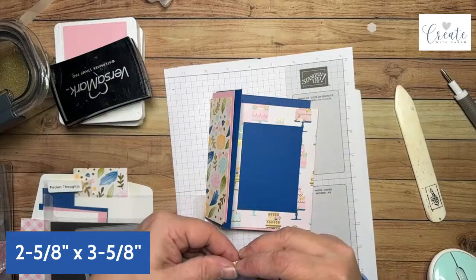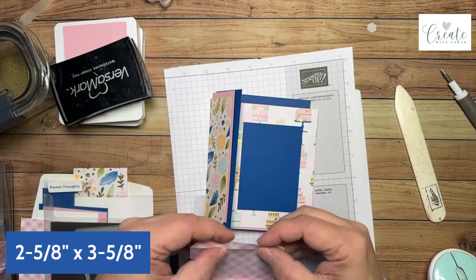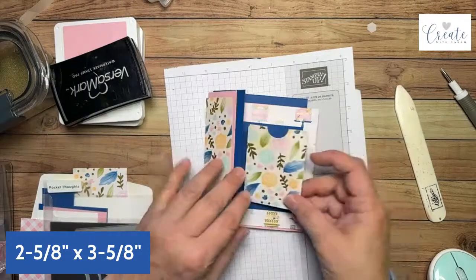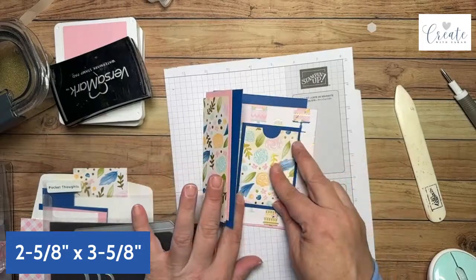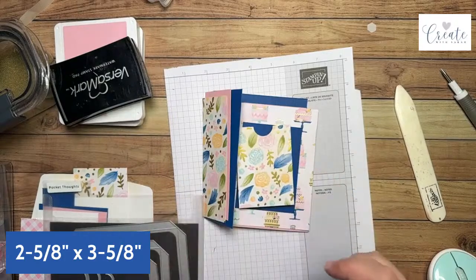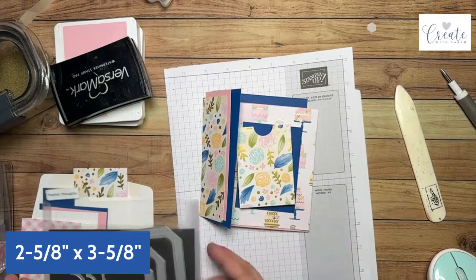The other option is either gingham or that floral. So do you like the floral for the gift card, or do you like the gingham? You can go ahead and start voting on that one.